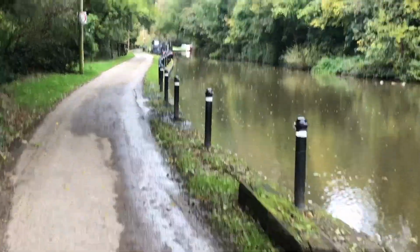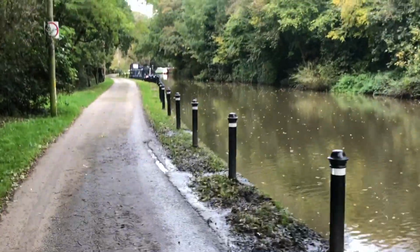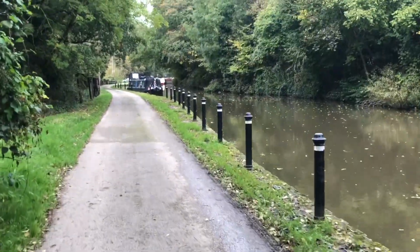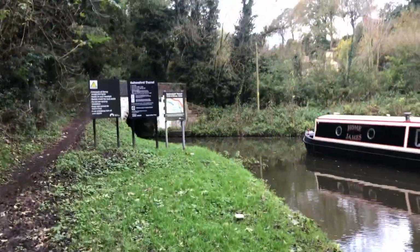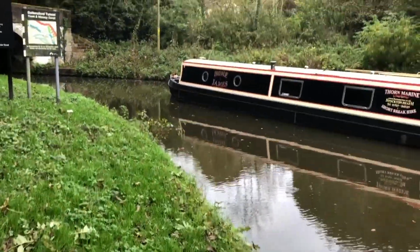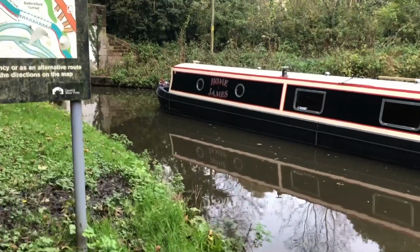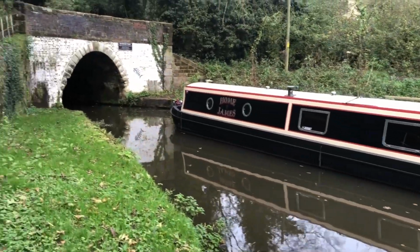See if we can get that earlier train at Acton Bridge. We'll see if we can tip Winsford as well. So, let's do it. Second tunnel, this is Saltersford Tunnel, and there's a boat going through. About to do. This is the shorter one, I think, is this. No, it's too close to the edge.